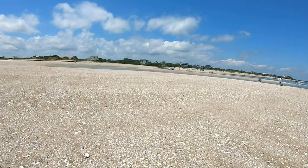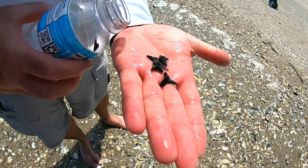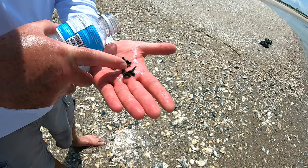Run across a gentleman and he's going to share some of his finds with us. Shark teeth. Oh yeah, some pretty ones. Are you familiar with the different types? Not a whole lot. I believe these long ones here may be sand sharks, but I could be wrong. But you can see the little cusps on either side of a couple of these.